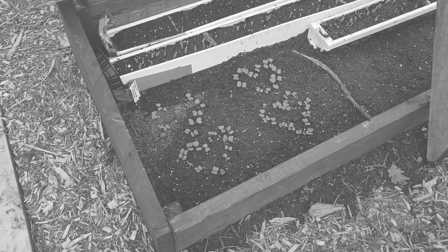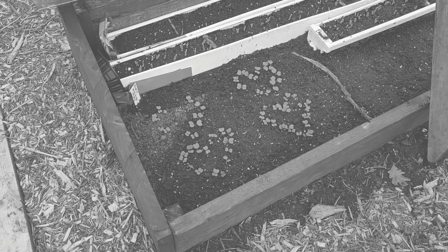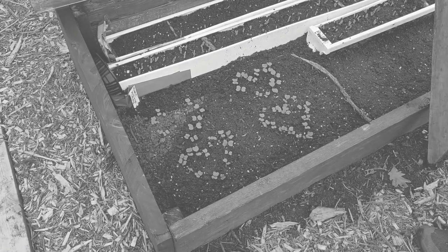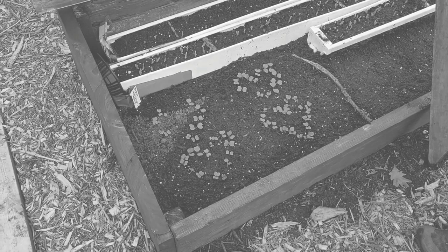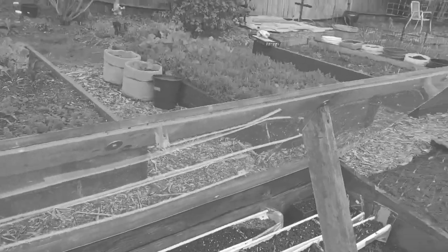Starting to come up. And the icicle radish I planted here is coming up. And yes, it's coming up in a strange pattern. I thought I did rows, but apparently you can't eat love. Apparently you can eat love.